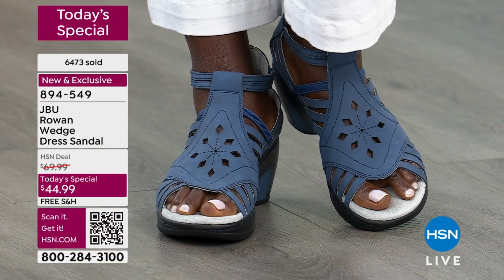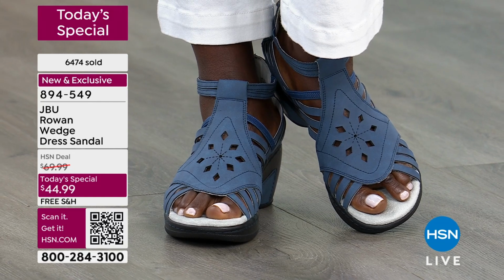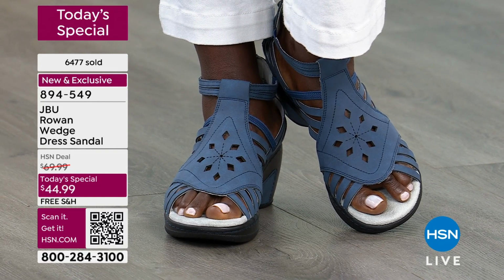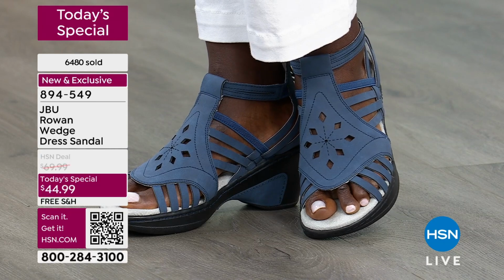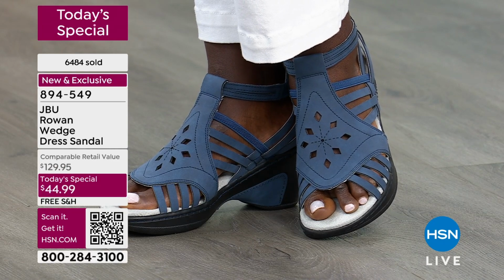But I will say, of this hour, you called it, Laura, the black and the taupe lizard are leaps and bounds ahead of the rest. Based on that, I'm going to put these side by side.